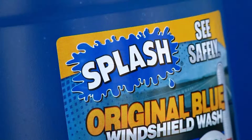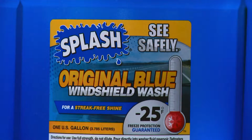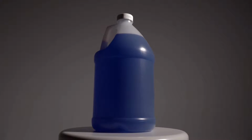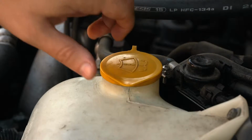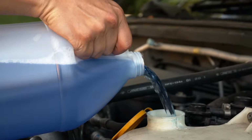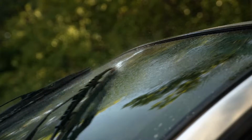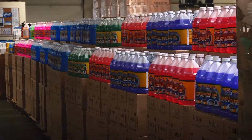Splash, splash, splash. Apply a little splash. Splash Windshield Wash is celebrating 20 years as a brand. But Blue Water itself is a lot older than that. The first windshield cleaning unit dates back to 1936. Then in the late 50s, it became a novelty that a driver could push a button and clean the windshield. And these days, there is a rainbow of colors to choose from.